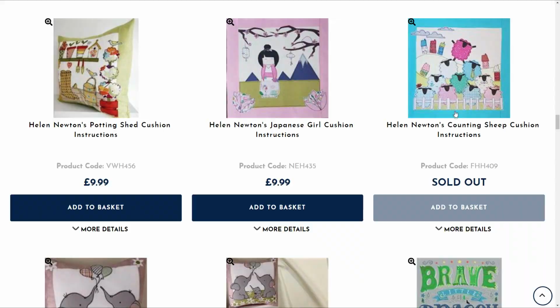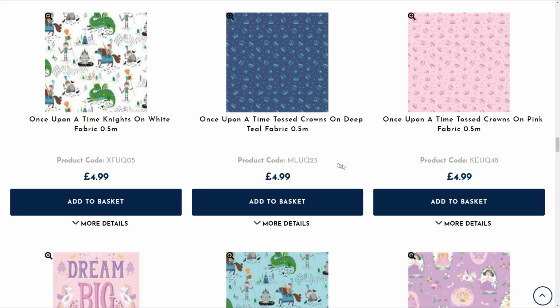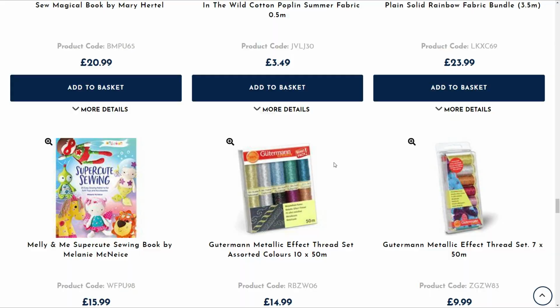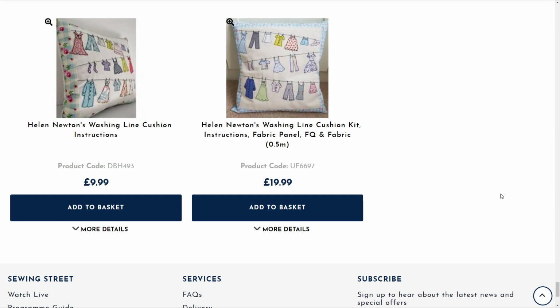Three elephants. Behind me. And we've got a couple of bundles for the elephant one, if you want to do the elephant one. And then that's it. Oh, and also in the next hour, Cara's next hour, right down at the bottom, because it's the last hour. There you go. The washing line one, both the panel, and both the pattern and the bundle are there at the bottom of the shop.